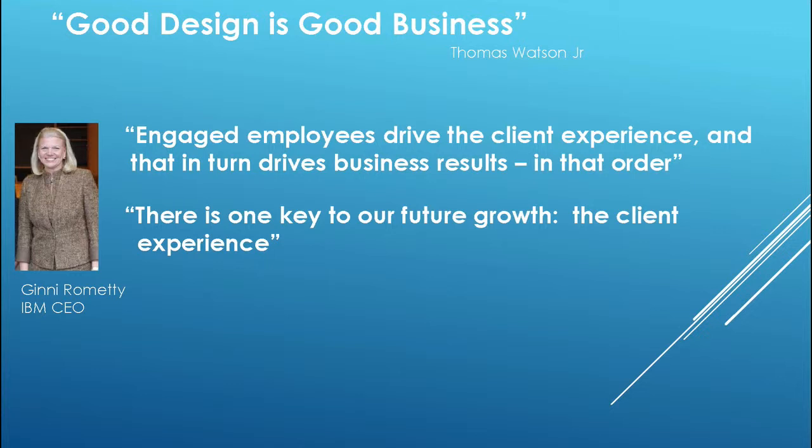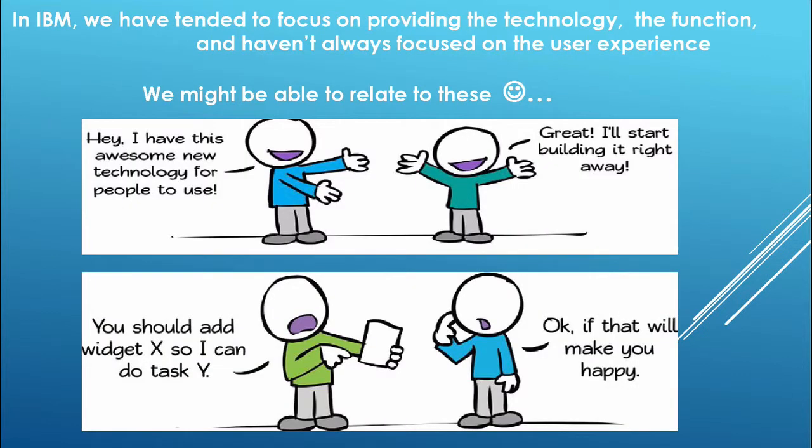If you go to the next slide, this little scenario provides a few amusing examples of this. In IBM, we have tended to focus on providing the technology. We're a technology company. Sometimes we lose sight of the user experience in the quest to provide you with the next great technology. Sometimes we think we understand our users, but we really don't. We might be able to relate to a few of these humorous little examples here, right?